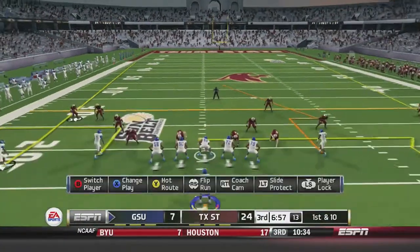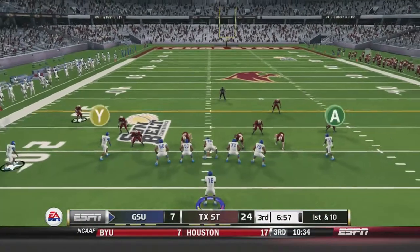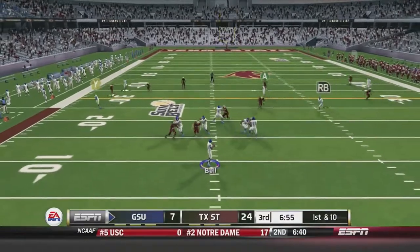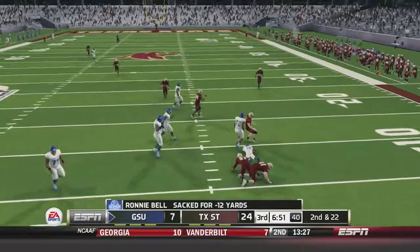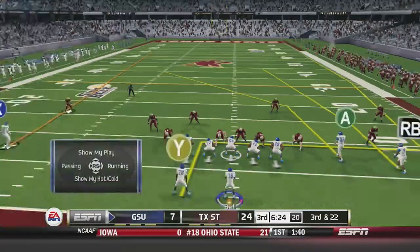Georgia State will get the ball to start the second half. Bell's in the shotgun here. He's going to take the snap, drop back, and he's going to have to scramble out of the pocket here to try to avoid the sack, and he cannot do that. He loses 12 yards on that sack.